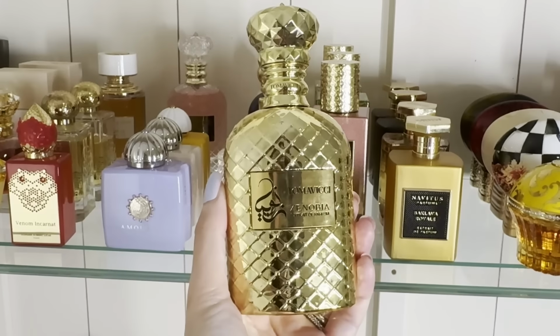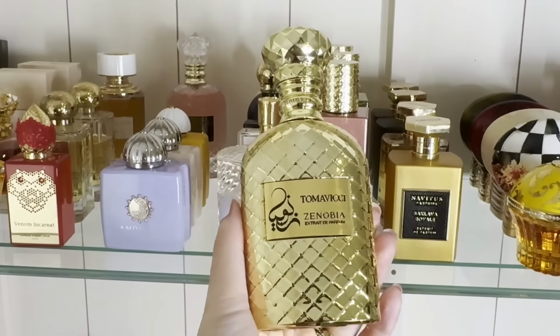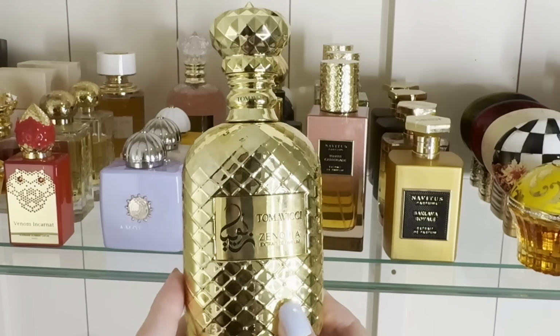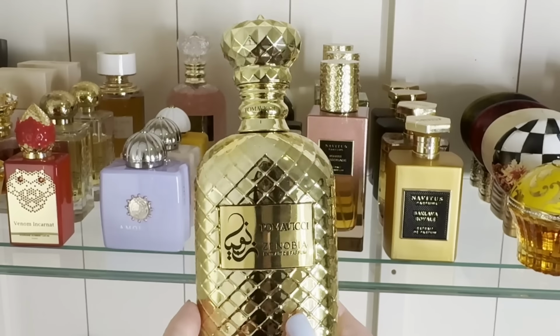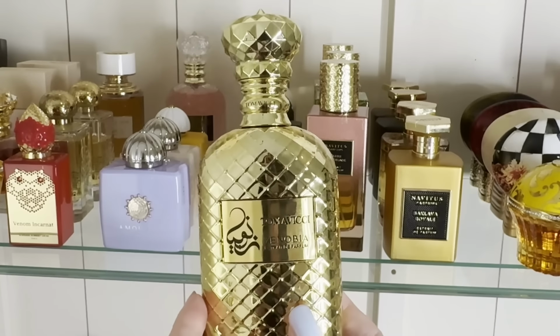Zenobia by Tomovici. An absolute blow my mind stunner. This had some scary notes in it. When I looked at the notes, I wasn't sure how I was gonna feel because there's oud and leather, but everything is super smooth. The base of this fragrance reminds me of La Capitale, but there's no fruity notes, so it's definitely different. The opening is floral and just, oh gosh, this is such a stunner.